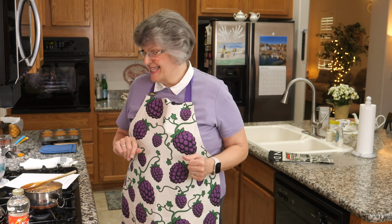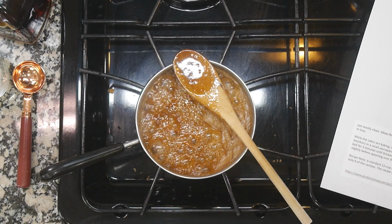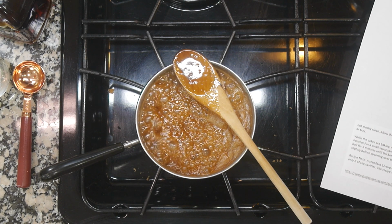Well, hey, everything happened at once. My puddings are done. I just put the toothpick in and they are done. Took more like 17 minutes than 19. And look at this thing bubbling away. I think it's been my 3 minutes. I'm turning it off. I love making candy.